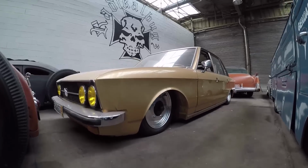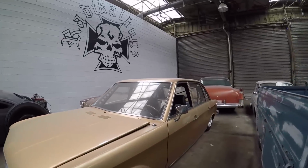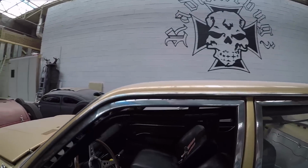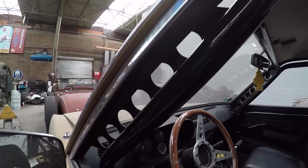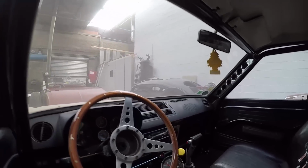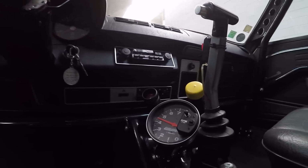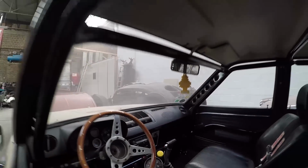I remember this one from a photo shoot we did a few years ago. Still on the way, still driving. Still running? Still running, yeah. Just take a look at these parts. Also handmade, nothing bought. Just take a look at this, guys. This is not a slow car.